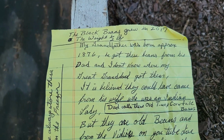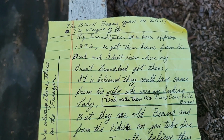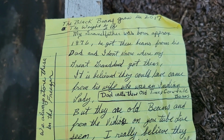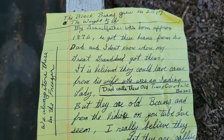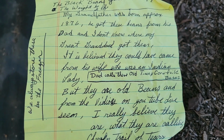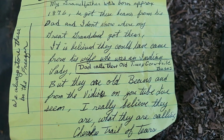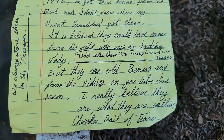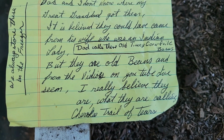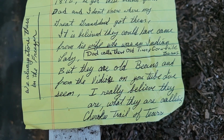It says these black beans were grew in 2017. The weight is half a pound. My grandfather was born approximately 1876. He got these beans from his dad, and I don't know where my great-granddad got them. It is believed they could have came from his wife, who was an Indian lady. Dad calls them the old-timey cornfield beans. But they are old beans, and from the videos on YouTube I've seen, I really believe they are what is called the Cherokee Trail of Tears beans.